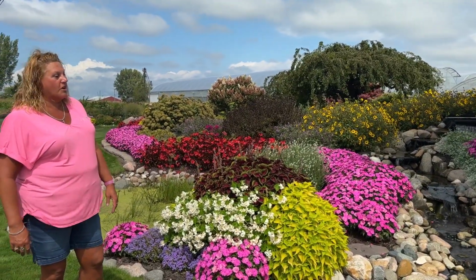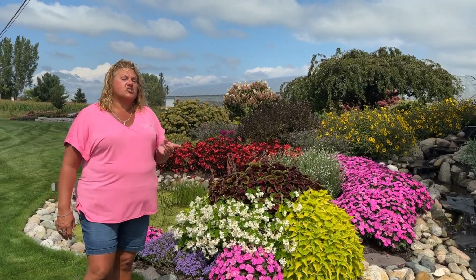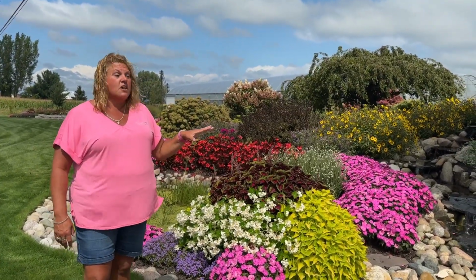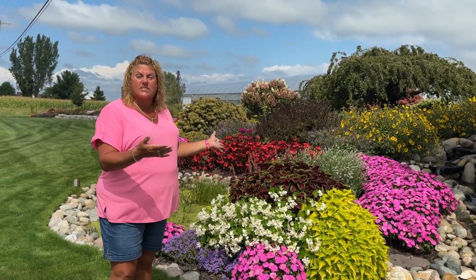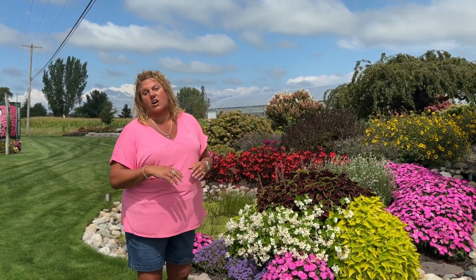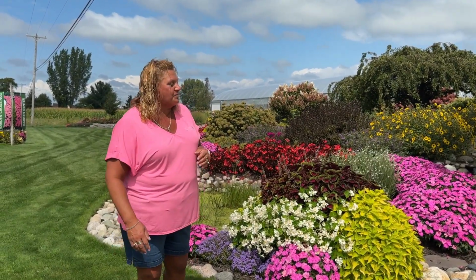that definitely worked. The thing I like about sun patiens too is that there's several different colors of sun patiens. So if I wanted to recreate this look next year, but do it in a different color palette, I'll have the option to choose several other colors if I so desire.